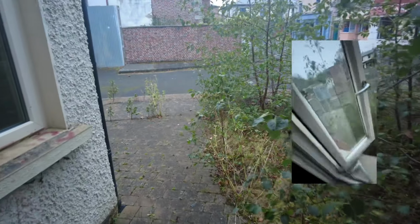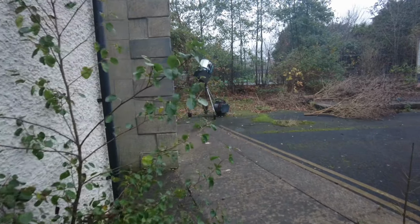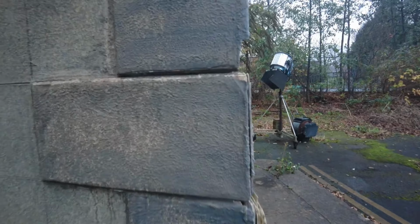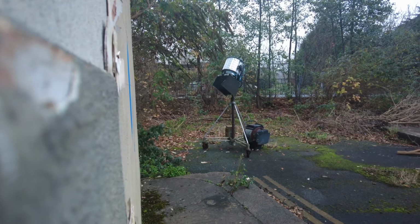But very interesting up here. If this car is gone, I'll take these and show you. The car is leaving.